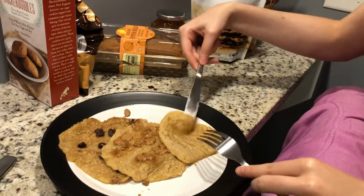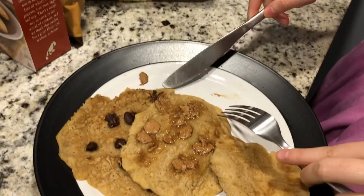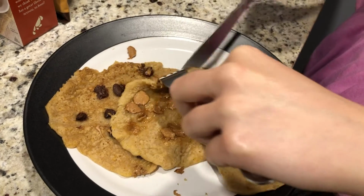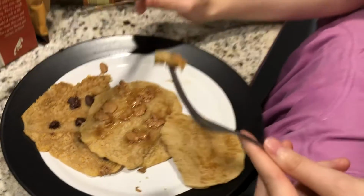I mean, yeah, it's fine. A little slimy in a way. Let's try the fun one. See, look at that. It's like paper. Let's try the more fun options. So we got this bit with some chocolate chip in it. Whenever I make pancakes, I make them with chocolate chips.